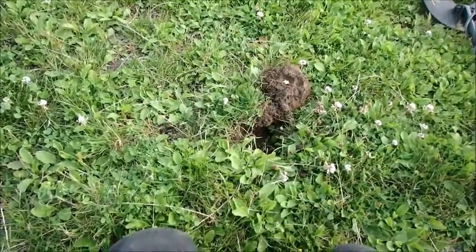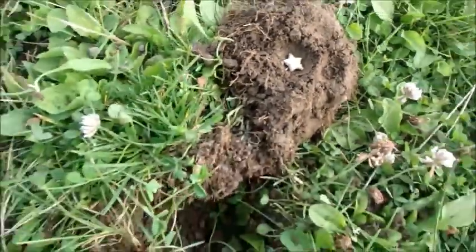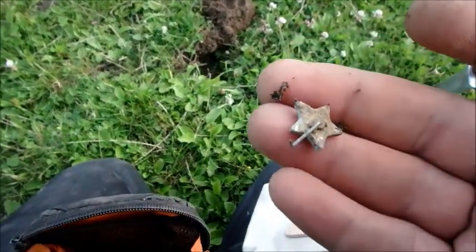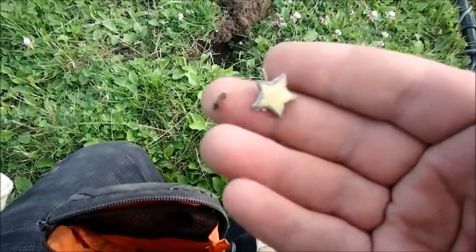Well, this is a good sign I'm in the right place. Check that out. Got myself a little star earring. Probably not silver. Really don't think it's silver. But so far, that's the coolest find of the day.